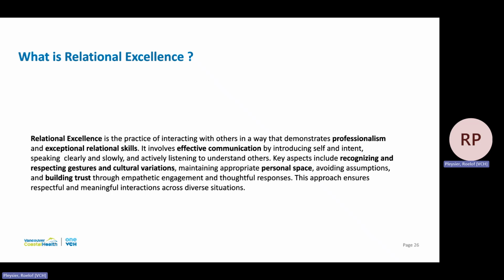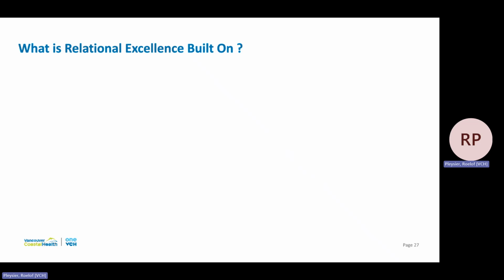Relational excellence is the practice of interacting with others in a way that demonstrates professionalism and exceptional relational skills. It involves effective communication by introducing self and intent, speaking clearly and slowly, and actively listening to understand others. Key aspects include recognizing and respecting gestures and cultural variations, maintaining appropriate personal space, avoiding assumptions, and building trust through empathetic engagement and thoughtful responses. This approach ensures respect and meaningful interactions across diverse situations.